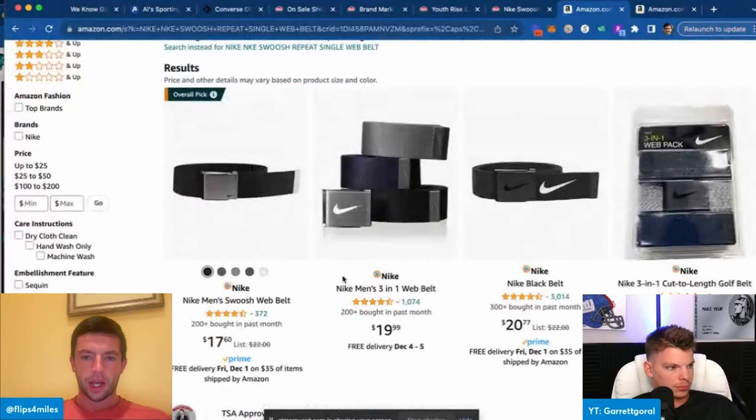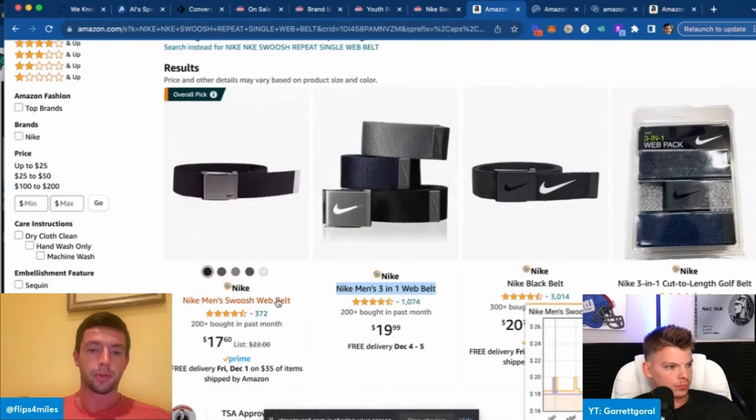Single web belt. Okay, 3-in-1. Interesting. Okay, so there's reviews on these listings, so people are buying these. I have no idea if they'll be profitable, but people are clearly buying them.